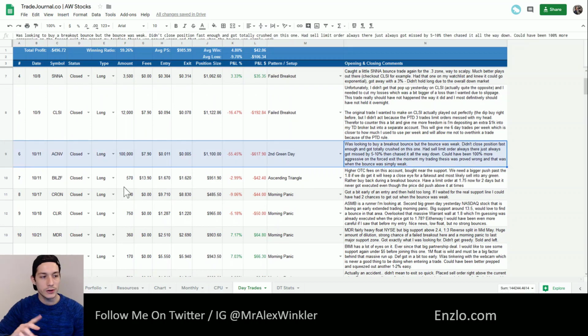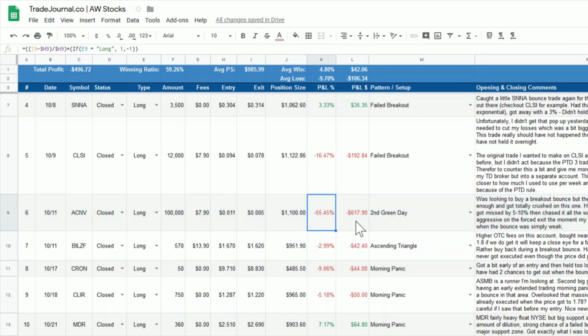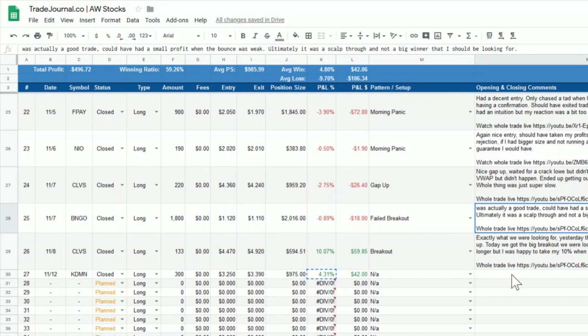You can see my 6 trades. This was in October. So on my number 6 trade, I took a 55% loss with a position size of about $1,100. So $617 loss. And this is because I held a trade too long. I held a trade that was illiquid overnight, and it was just a complete disaster. So this one trade really set me back quite a bit, even though my winning average is right now just under 60%. It was a little higher, but then I had all these little mini losses right here, which none of them were really too bad, but ultimately they definitely were a bit of a drain.